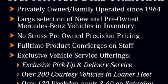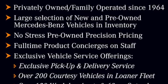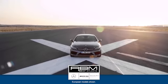Mercedes-Benz, an elevation of innovation. Experience it for yourself today.